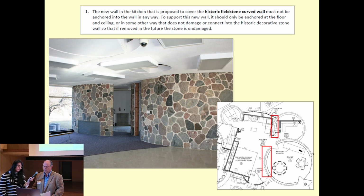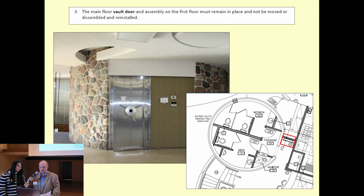So the second condition was related to the vault door, and I actually thought we had a good plan for this. So the vault door entrance was going to become the entrance to the restaurant restrooms, and our proposed treatment, highlighted in red, was to wall mount the door where it'd be highly visible and still in close proximity to its original location.